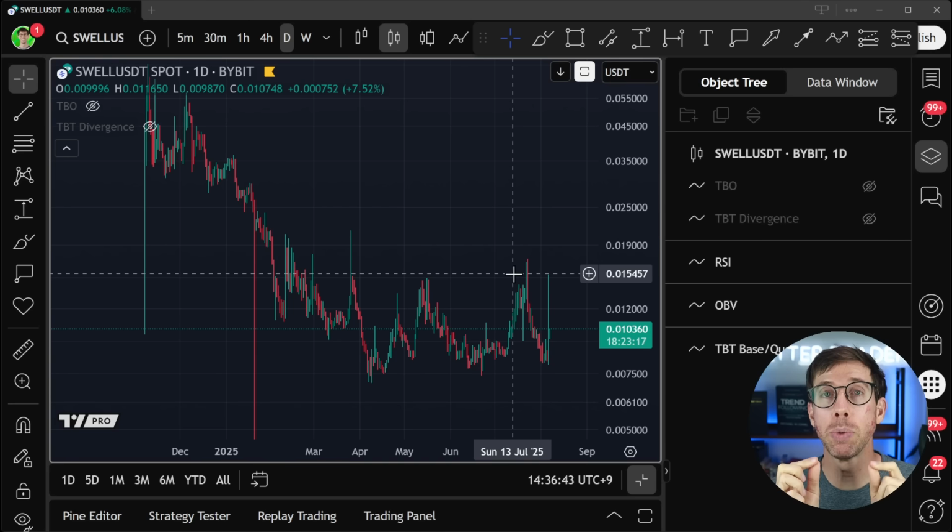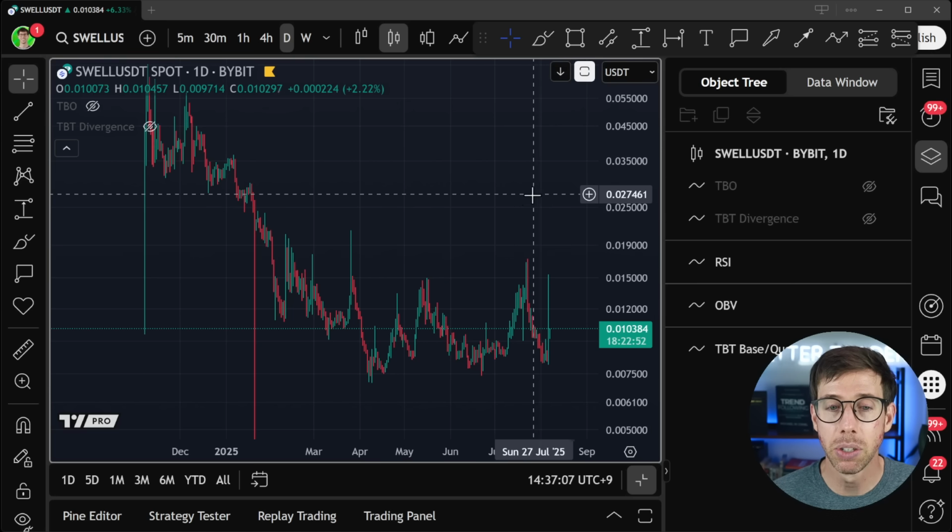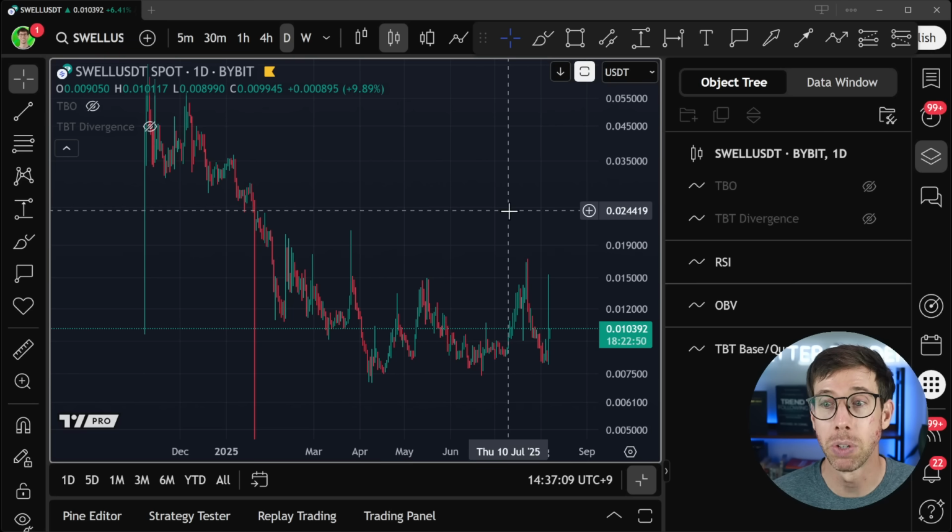Because as long as crypto remains a very small drop in the liquidity bucket of the entire world, we're going to have many more charts just like Swell doing the same exact thing over and over again. Everything I'm sharing with you can be applied to so many little charts just like this. Now, I do not mean to throw any shade or disrespect at Swell or their team. I'm sure they're swell. But the reality is that we're going to be using this chart to learn how to make some money trading crypto.